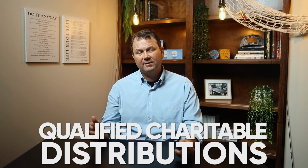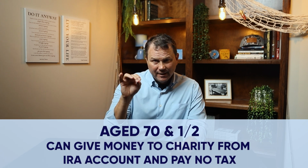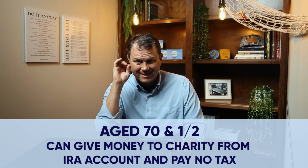And what that is, if you give money to charity and you're age 70 and a half, you can give money directly to charity from your IRA account and pay zero taxes. That's generally better than taking the money out, paying taxes, and giving it to a charity, because you may not qualify for itemized deductions. But even if you did, you wouldn't get 100% deduction.